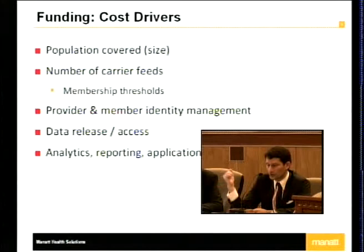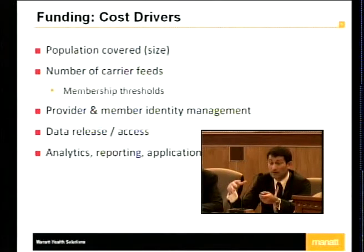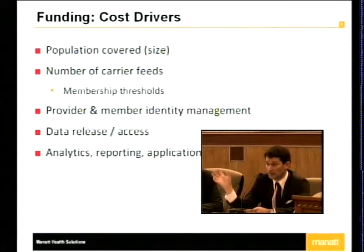There are other issues around provider and identity management. We have 120,000 plus licensed physicians in California. So obviously it's going to be complicated to try to standardize on provider identifiers when data are coming in, if and when data are coming in, to connect those identifiers from all the different sources.